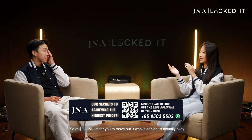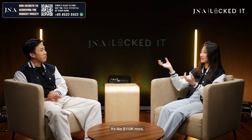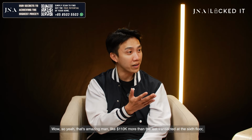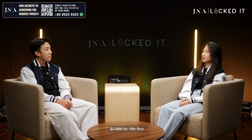So at 2.88 million, just for you to move out 3 weeks earlier, it's actually okay. You're earning like 50K for that. About 110K more than the 2.77. Wow, that's amazing. 110K more than the last transacted price on the 6th floor, which was at 2.77. This was at 2.88, for the 16th floor.